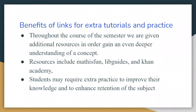So the extra tutorials and practice. On our Blackboard, Dr. Harris provided us with different links that we can utilize for extra practice and tutorials for the different concepts that we're using. Throughout the course of the semester, she has been giving us these different resources, and it helps us to gain an even deeper understanding of the concept at hand. These resources include websites like Math is Fun, LibGuides, and Khan Academy.